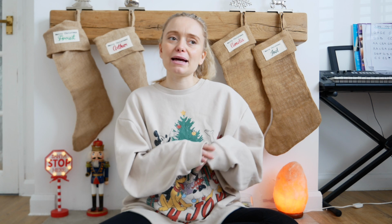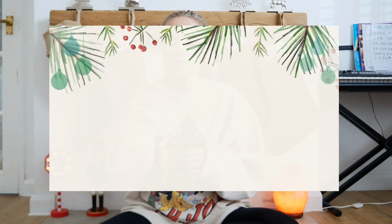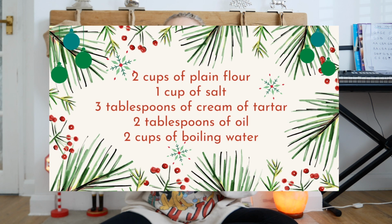Number 25 is you can make some natural homemade Play-Doh. I did this for my eldest when he was like 3 years old for Christmas. I made a ton of different colors of homemade Play-Doh, and I got a big basket of secondhand stamps and cookie cutters, and that was pretty much his whole present for Christmas. It cost me hardly anything, and I'll try and put my Play-Doh recipe either down below or on the screen.